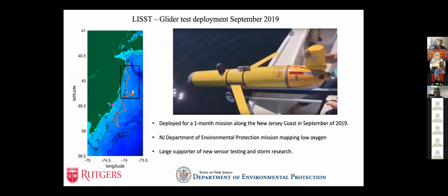So we did our test deployments back. We did a couple in 2017. I'm going to present data from 2019, which I think is one of our best deployments, where we captured some storm resuspension and transport. And so we deployed it in our backyard here off of New Jersey for a 1-month mission along the New Jersey coast.